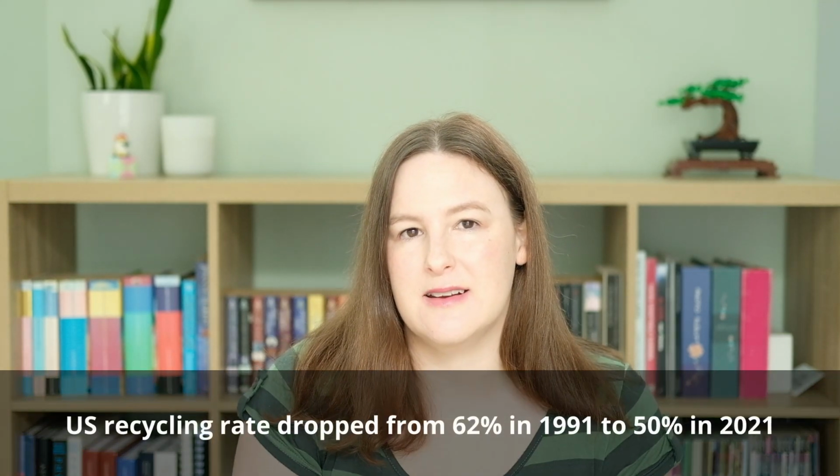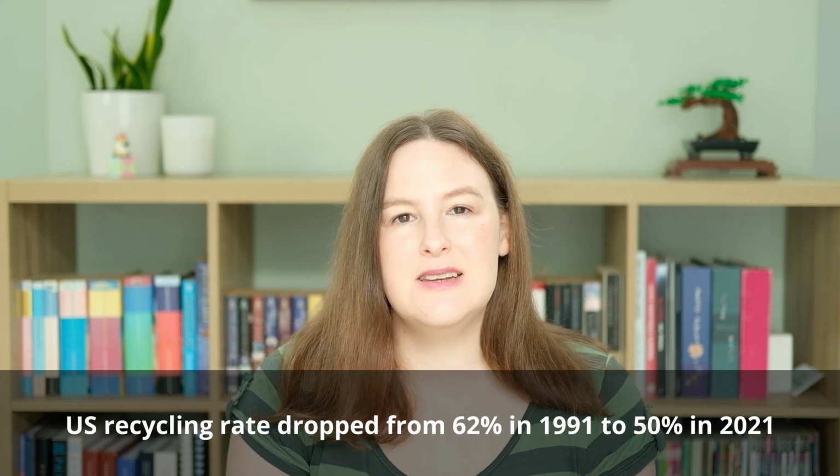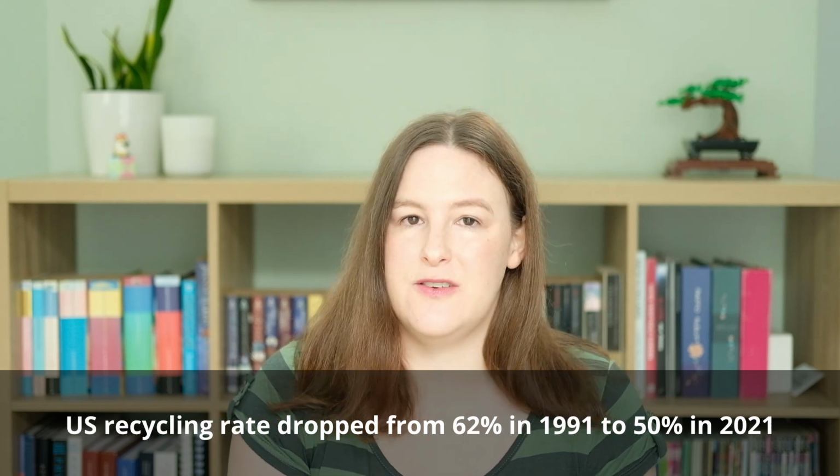Additionally, the study claimed a 43% reduction in the carbon footprint of aluminium cans since 1991. This was through efficiency improvements in primary production and can manufacturing technology, as well as a reduction in average can weight. However, they also found that recycling rates in America had declined significantly during this time, decreasing from 62% down to 50%.